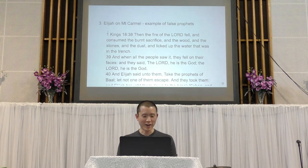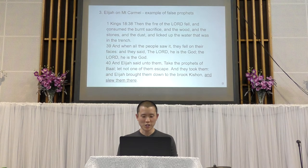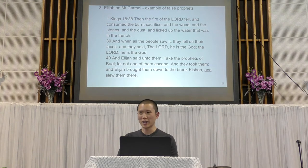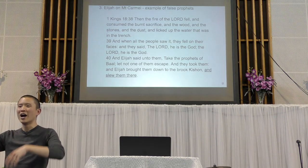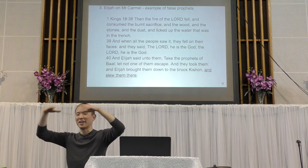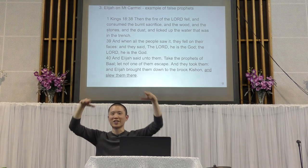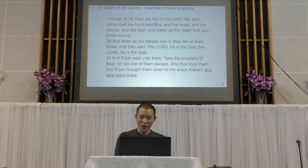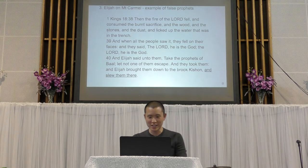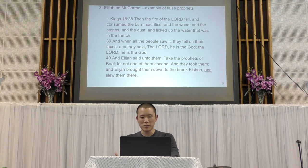The last one I've got here is Elijah on Mount Carmel. So we all know this great victory. If you know the story of Elijah on Mount Carmel, where he calls the prophets of Baal up on the mountain, and then they both slaughter the bullock, and then God answers Elijah by fire. But I don't know if you knew this about the story, right? So it says here, then the fire of the Lord fell and consumed the burnt sacrifice and the wood and the stones and the dust and licked up the water that was in the trench, right?